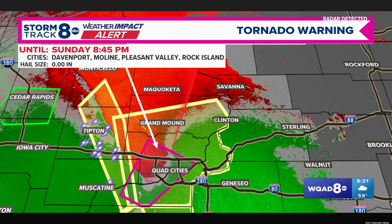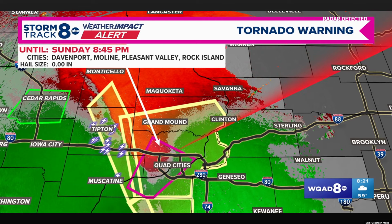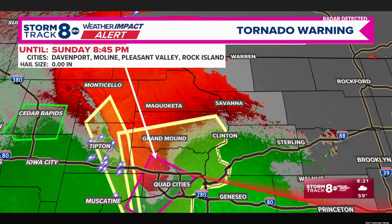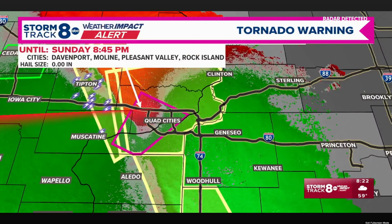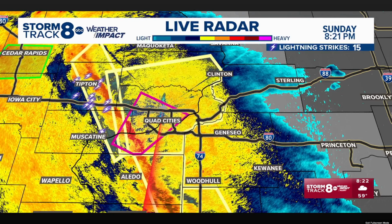Nothing north of those warnings that we see. So if you're watching us in Jackson County, Carroll County, even around Jo Daviess County, even for areas just north and east of the Quad Cities, like around Whiteside, no warnings have been issued for you as of yet. That is going to very likely change here in just a little bit, maybe in about 10 or 20 minutes, I would say. We may start seeing some extension to that warning when it comes to this particular line.